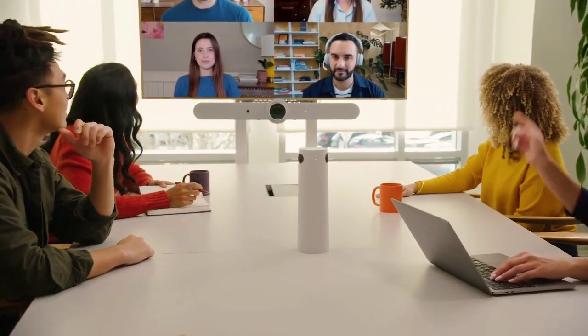Bring a front and center view to your meeting rooms with LOGITECH SIGHT to help your remote participants see and hear more clearly and get the best perspective of the in-room action.